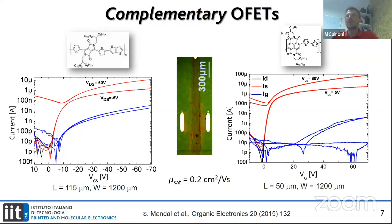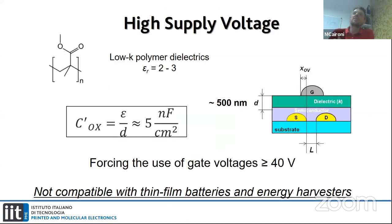Okay, so we can do this kind of complementary logic. One issue you see immediately from these graphs, which are from a publication a few years ago, is that we are running these devices at tens of volts. This is not acceptable for applications, because we either want to use thin batteries or photovoltaic harvesters, so we have only a few volts, and therefore we have to work on this dielectric. The issue here is very well known. We are using low-K polymer dielectrics like PMMA, and we make them very thick, because when we coat, it's very easy to have defects and pinholes, and therefore you need thick layers in order to avoid leakages and breakdown. But this is not acceptable for operation voltages.